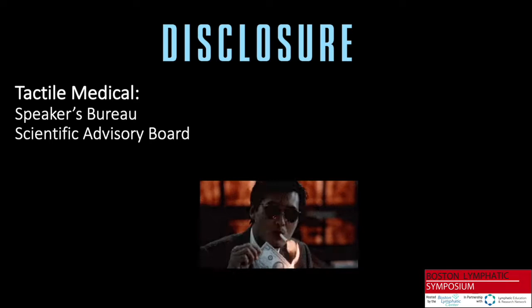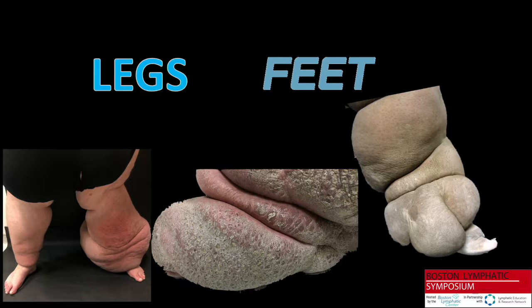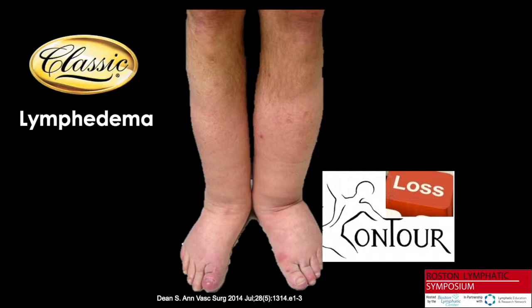All right, let's begin and review the characteristic clinical features of the legs and the feet in lower extremity lymphedema. Here's a clinically classic example of lower extremity lymphedema with obvious leg swelling, but note the loss of contouring of the mid and distal portions of the calf, that normal tapering that one should encounter. So the leg with lymphedema is said to assume an elephantine or stovepipe appearance.